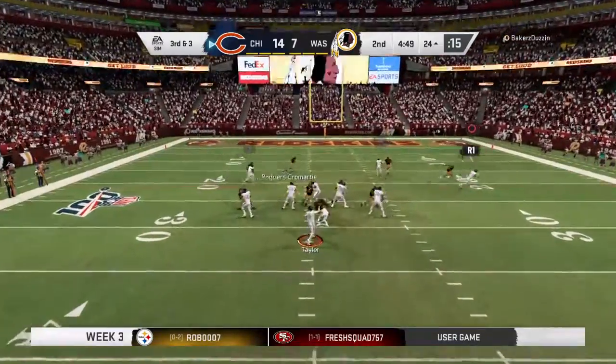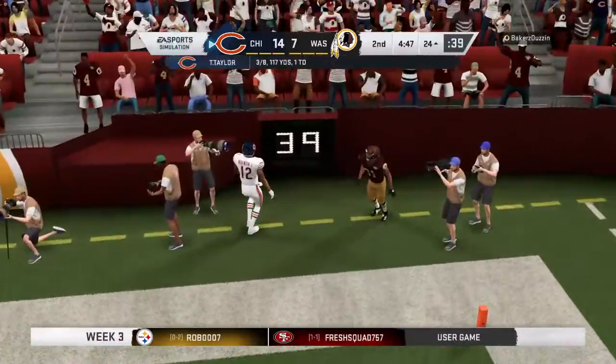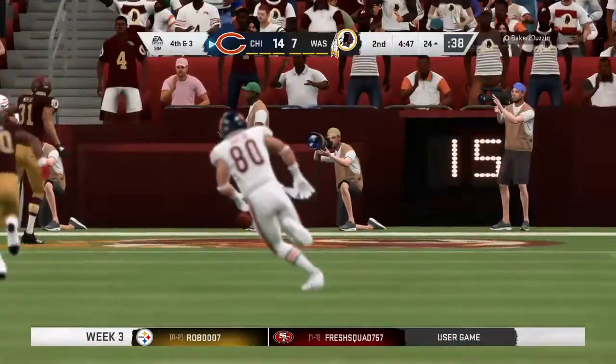From the gun, it's Taylor. He's going to let it go deep for the end zone. And unable to connect. Incomplete. Now, give them credit. They took their shot, but it's going to bring up 4th down.